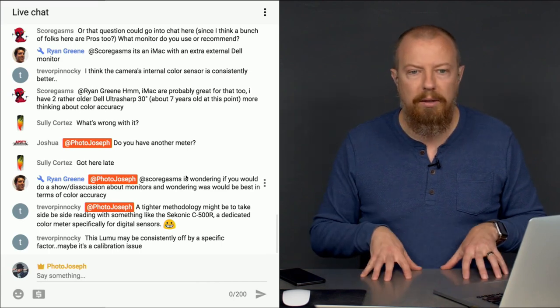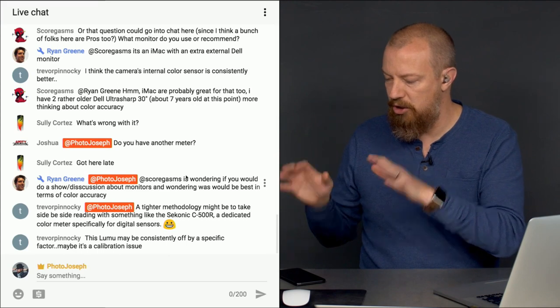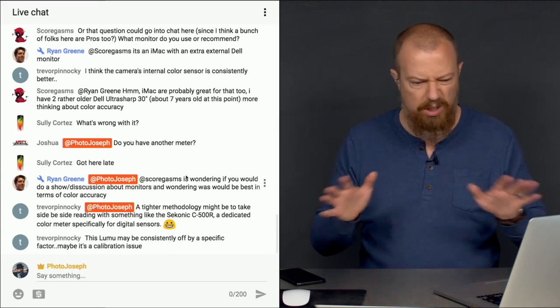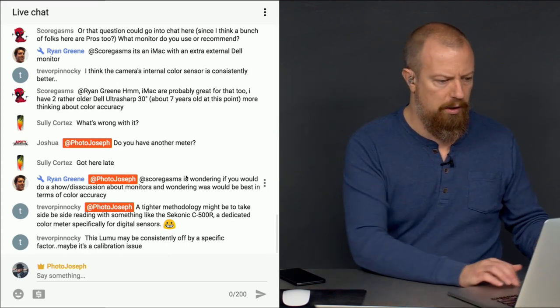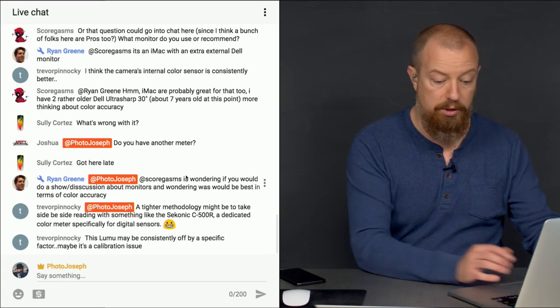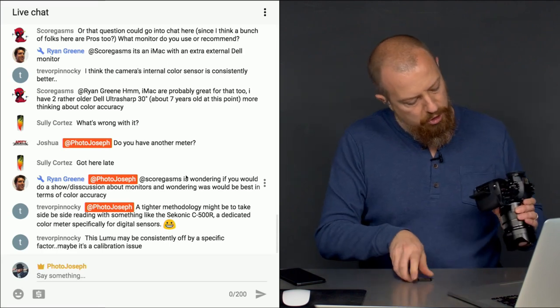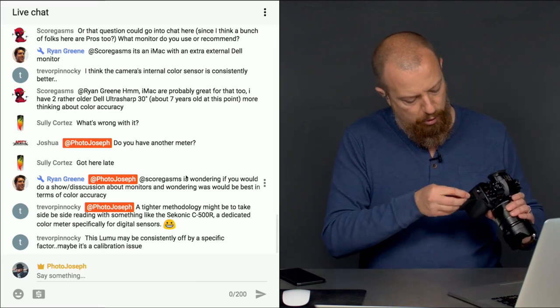Okay, let's do an exposure meter test. That's what we're going to do now. We're going to do that right here. We don't need to go anywhere else. Okay, so let me get my card back out of here. That's already ejected. Excellent. Okay, put that in here. So we're going to do an ambient exposure test.